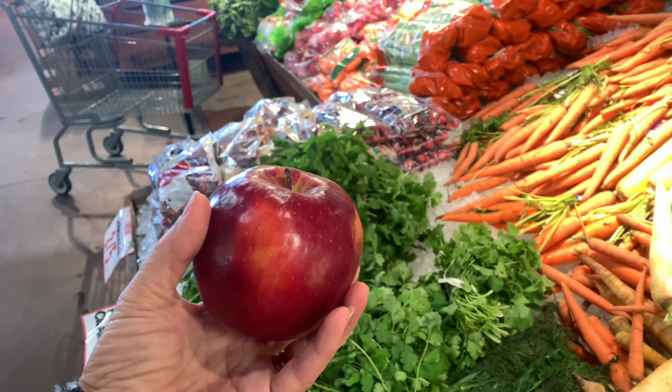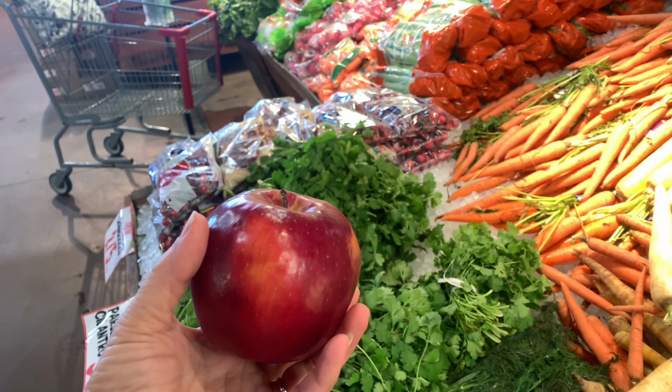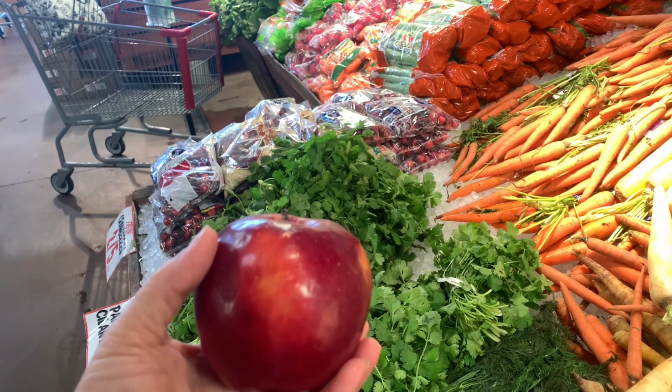This is a drink that's going to help your liver to do well. Drinking this maybe a couple times a week, at least a couple times a month if you can do it, but a couple times a week would be more ideal.